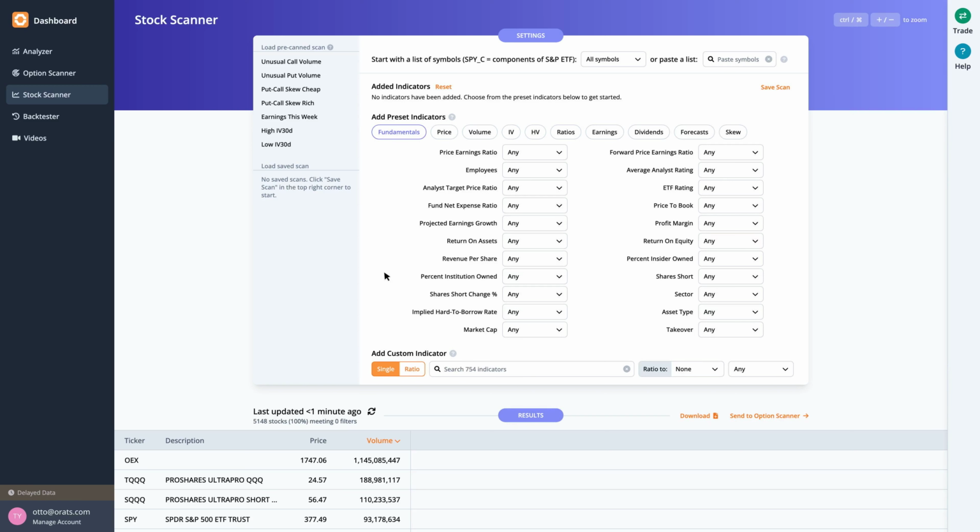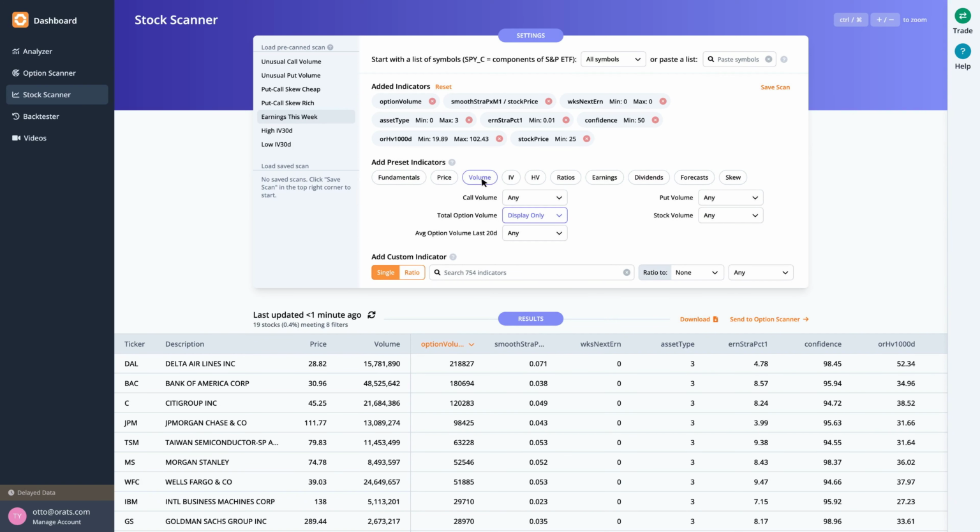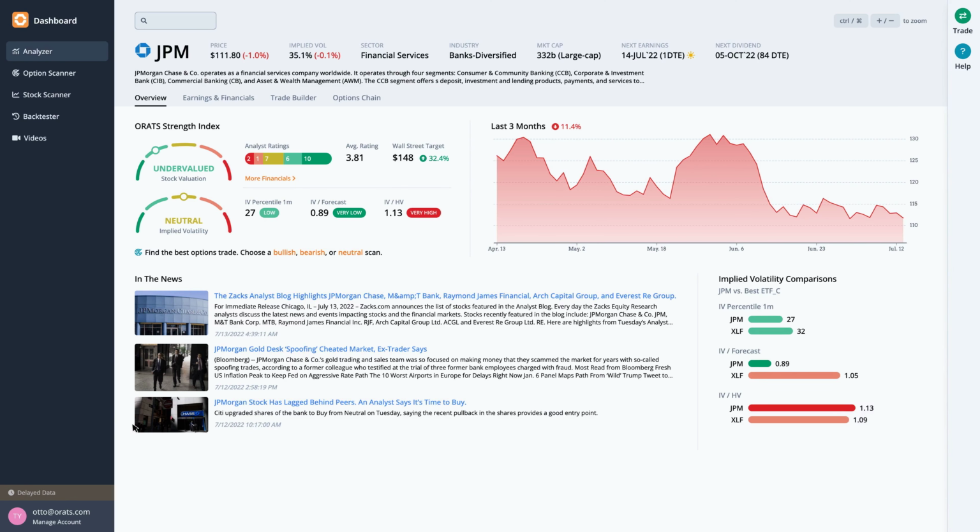Welcome to the ORATS earnings report, where we scan for companies with upcoming earnings announcements, check out historical earnings information, and find a potential options trade. Let's start by running a scan on stocks reporting earnings this week, which includes the total option volume indicator, sorted from greatest to least. Focusing on JPMorgan Chase, and as we click through, we see this large cap company in the bank's diversified industry reports earnings on Thursday, July 14th, before the open.